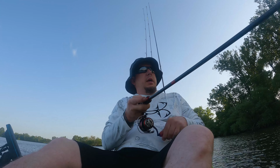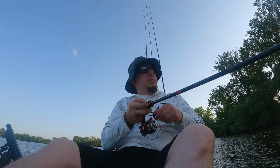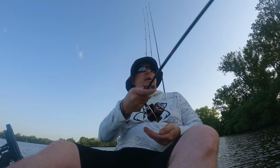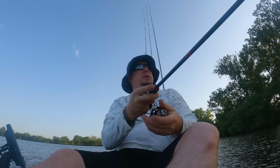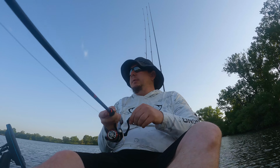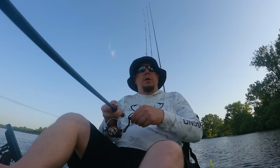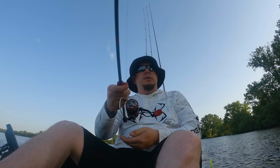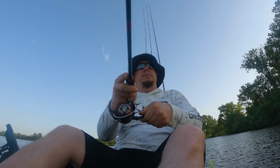All right, well, as you can see, I'm out in the new kayak today. I bought me an Old Town Sportsman 106 PDL, so I finally got my pedal kayak. This is actually my first couple of casts with it here, so far I'm loving it. It's warm today. It's 6:30 in the morning. It's already over 80 degrees, so.